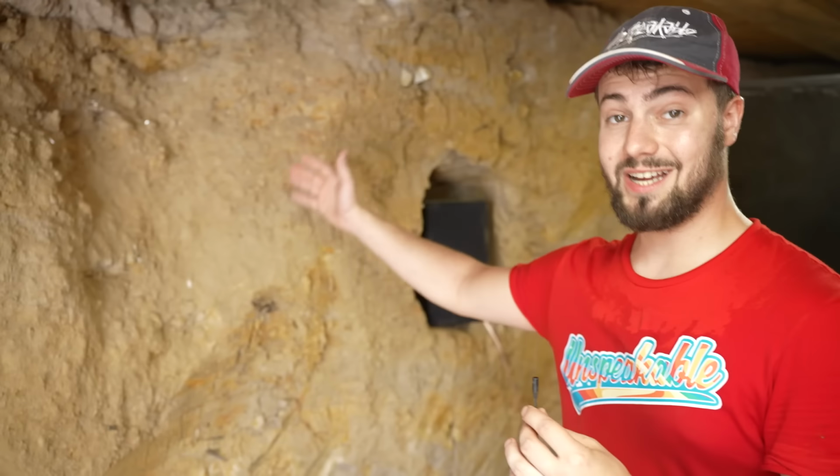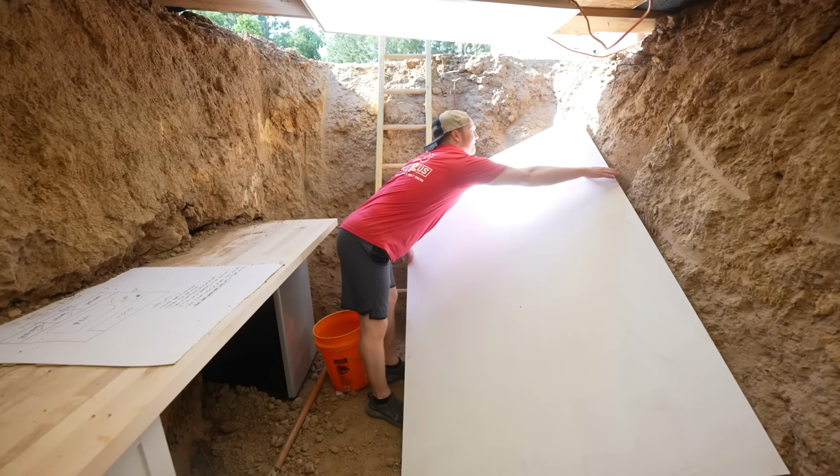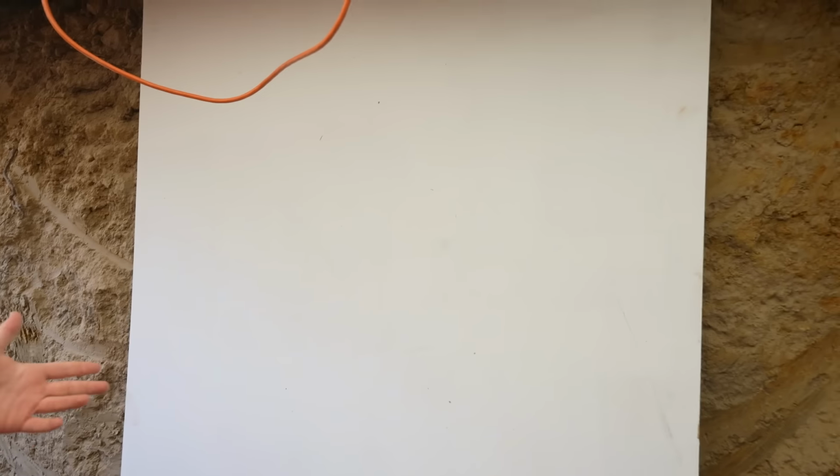I went and found a popcorn machine in our storage. So I'm gonna make a giant shelf out of the wall here, big enough for the popcorn machine. This is our first panel. Let's see if it fits. Oh. Oh yeah, dude. That's a nice fit.